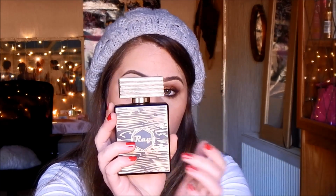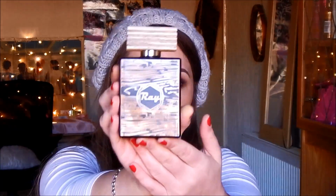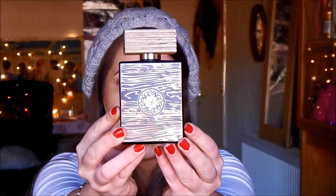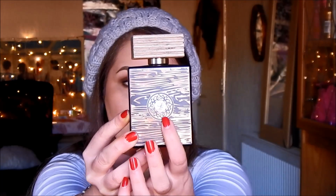It is glass here, very thick, not transparent. You know my opinion about these things. But here on the front you have Ray, the name of the perfume. On the back you have the name or the logo of the company, Loukardan. So Ray is one of these Oriental fragrances. It is a strong fragrance, but I'm not saying it is strong in terms of projection, because this fragrance is described as an oud, woody, spicy type of scent.